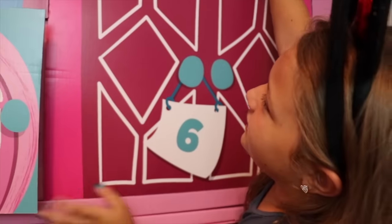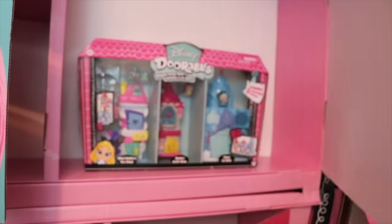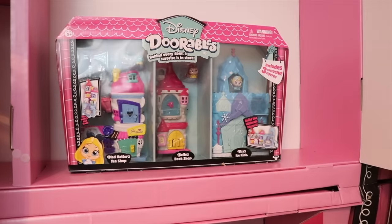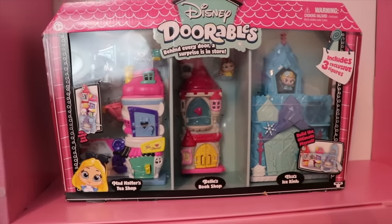Last but not least, I'm sad this is my last door, but I'm sure it's amazing. All right, let's open it. Oh my goodness. Wow. Gracious.